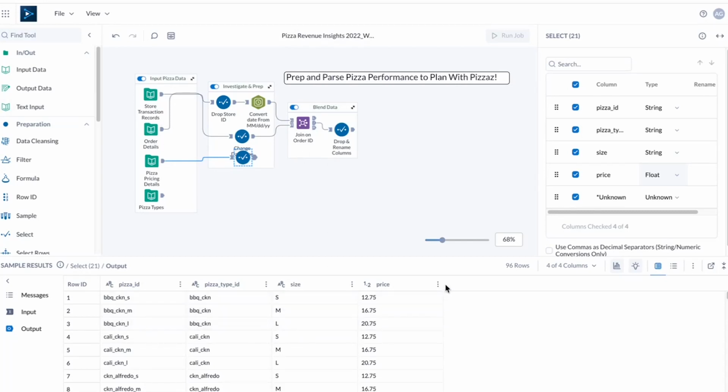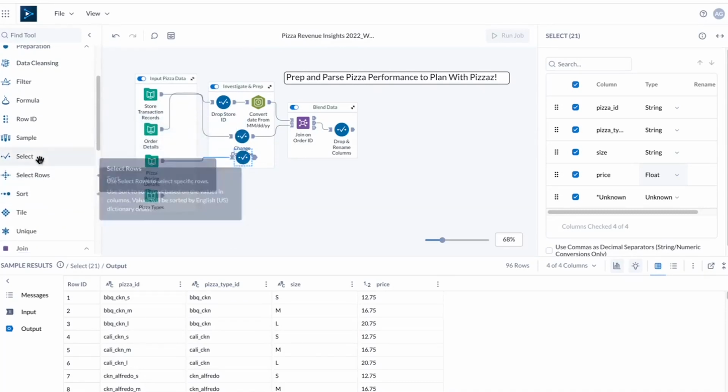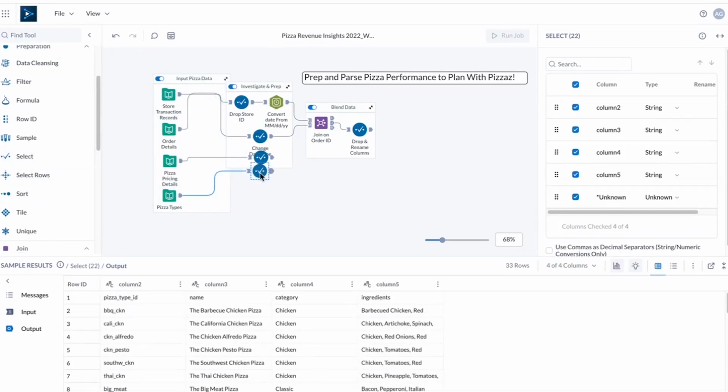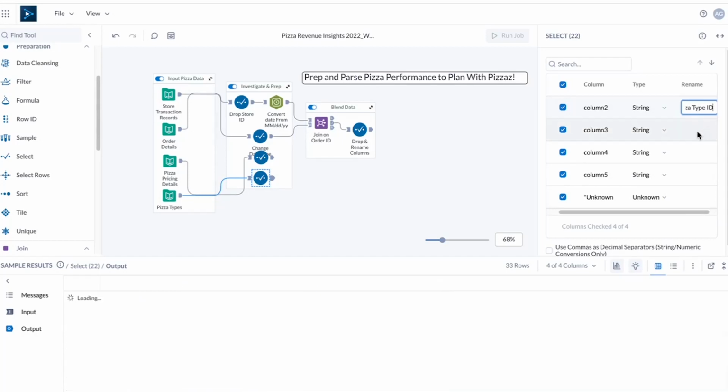So, in addition to doing things directly in our results grid, you can also choose an option here and drag and drop it into the canvas. So we've got Designer Cloud features 30 plus no code, low code building blocks for everything from cleansing to preparation to parsing to transformation. And there are multiple ways to do things in the same tool. So here I'm going to go ahead and rename these column headers because they need to be cleaned up.